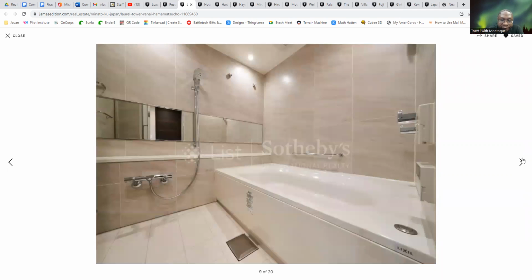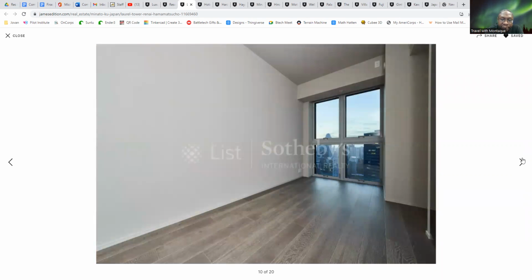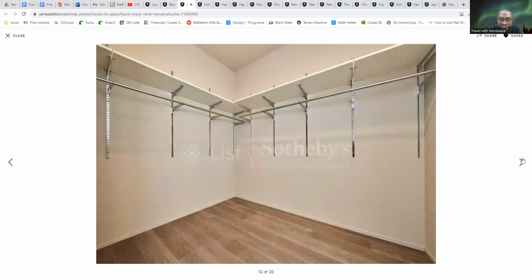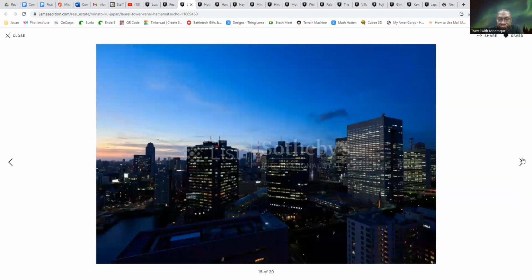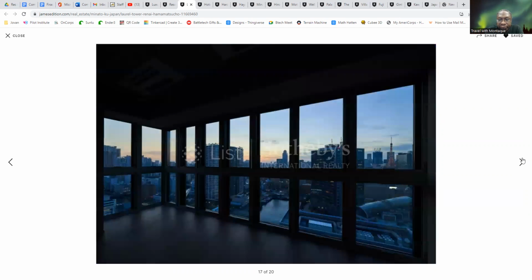Bathroom, standard. Shower room, again, this sticker on the tub thing's gotta go. It's gotta be painted, paneled, something. They ain't doing it. Spare bedroom, master bedroom, walk-in closet, gorgeous night view of the city life and the water. Definitely want to be there and experience it.